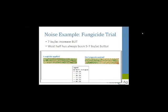So this is a classic example of soils. We didn't take into account the soils on either half. We basically split the fungicide application right along a soils change in this field. So this is just an example of where we didn't do the proper background work or initial work to make sure we placed those trials in a good part of the field.